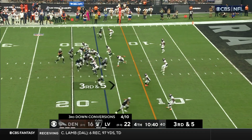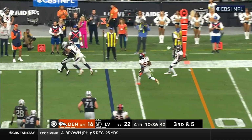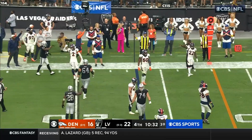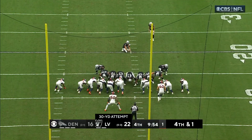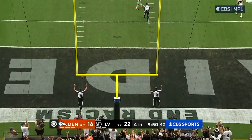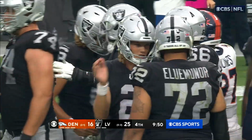Broncos 16. They come with the blitz. They go outside. It's Adams and Surtain to meet him. And shy of the first. To tack on 3 more, and he does. And the Raiders lead it 25-16.